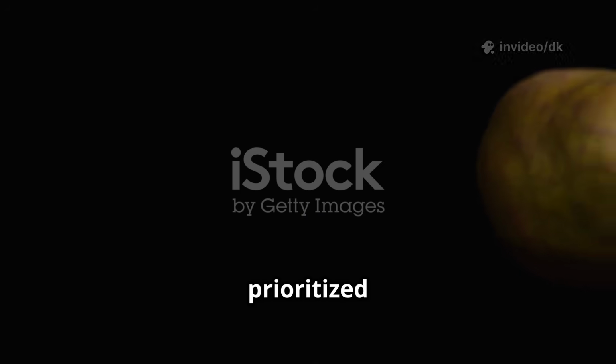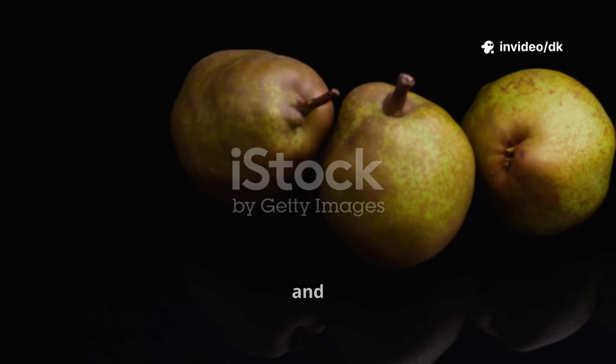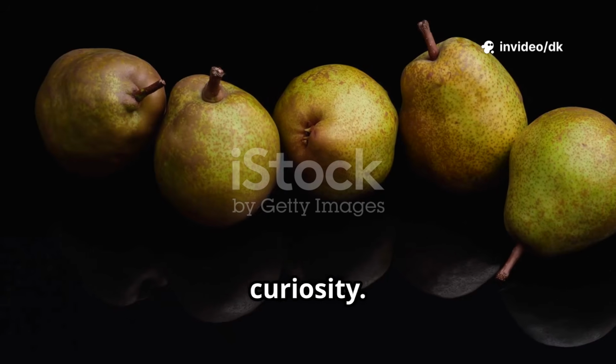The commercial pear industry, however, prioritized size. Larger pears like the Bartlett or Anjou were more profitable because they were sold by weight and were easier to process. The diminutive but delicious Seckel was left behind as an unprofitable curiosity.